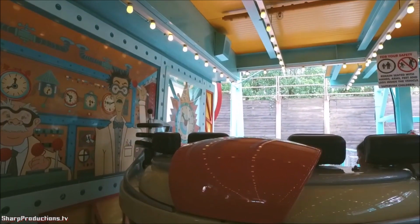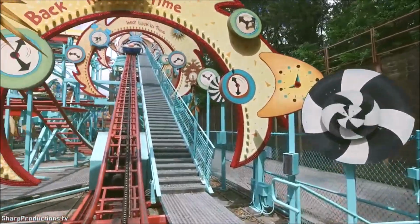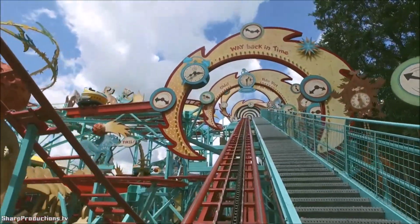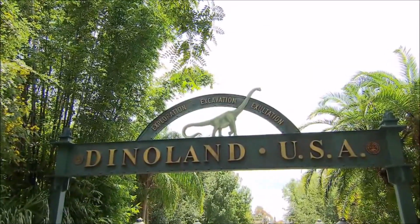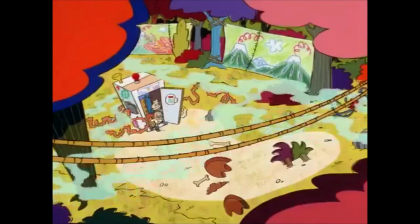This is Primeval Whirl. So you enter the ride and you're greeted by walls of cartoon scientists establishing the theming of the ride itself. The coaster is supposed to be a time machine sending the riders throughout the dinosaur era. After all, the coaster is established in the Dino Land USA part of the park. Maybe it's just me, now I'm picturing this for the rest of the ride.